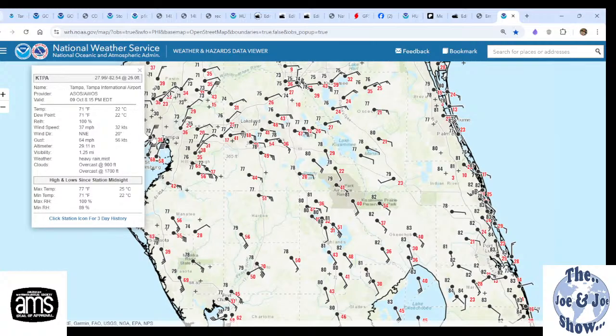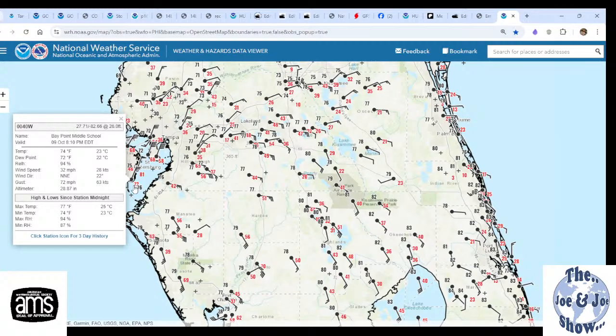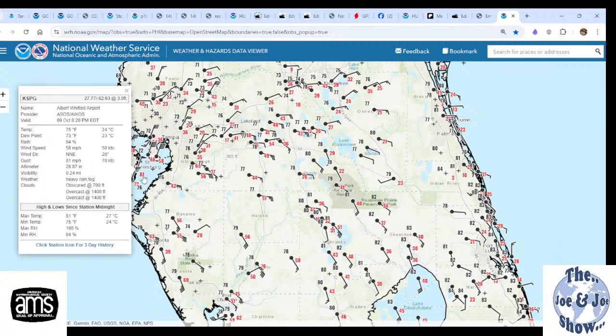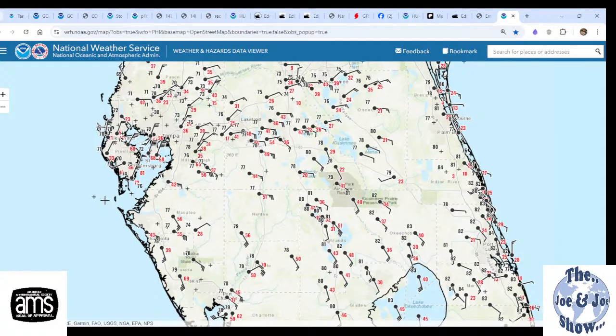Hold on, I'm still looking down here, St. Petersburg. No, I don't see that. I think I just moved things. My display just updated. Yeah, they're northeast at 37, gusting to 64. Okay, I see that now. Bay Point Middle School, which apparently sits right on the water on the bay there, they're 32, gusting to 72. And here's an 81, Albert Whitted Airport, in the same general area in Tampa Bay. Northeast at 58, gusting to 81. I think that's St. Petersburg's airport. You've got to believe there's a fair amount of wind damage here.